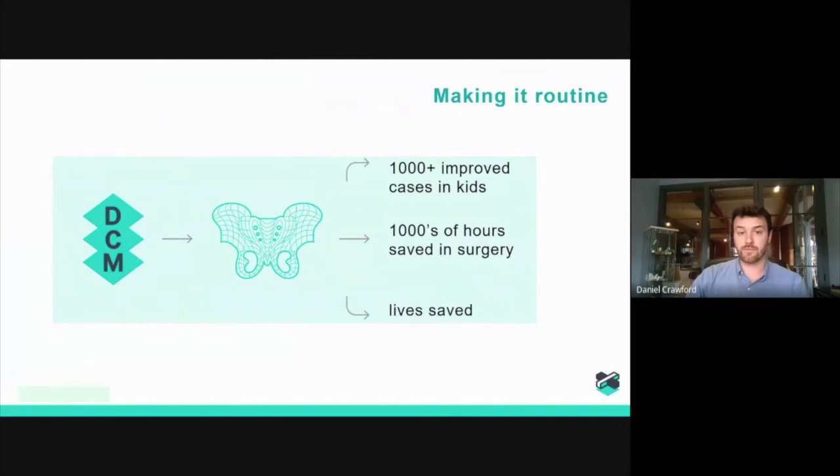And with these newly developed tools, along with the scalability that the AWS cloud provides, Axial 3D is on a mission now to make 3D printing readily available for every hospital around the world, allowing every surgeon to gain access to the technology to improve the lives of their patients.